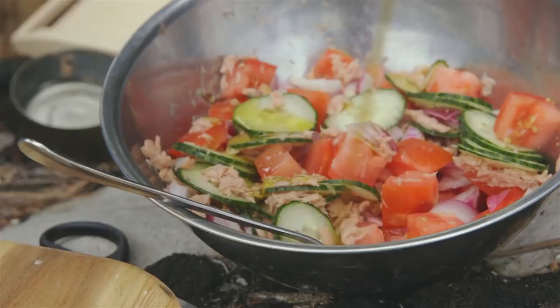Oh, it tastes like cucumber. But I have actually never thought about saying, well, let's put it beside a cucumber and do a real comparison. That's brilliant.